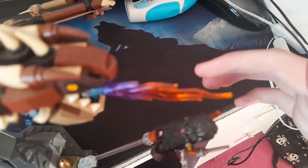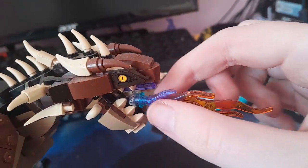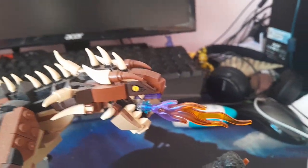Hot fire! Yeah, just kidding, guys. It's fake fire, as we already know that it's not real fire. Otherwise, I'd seriously burn my finger.